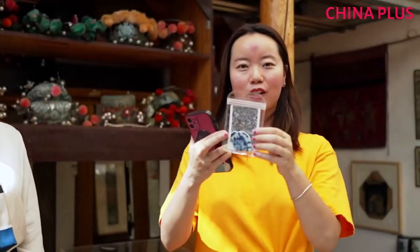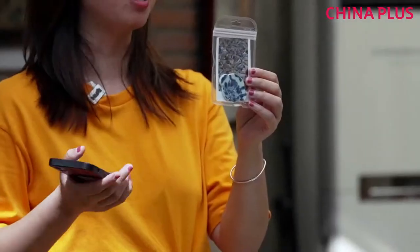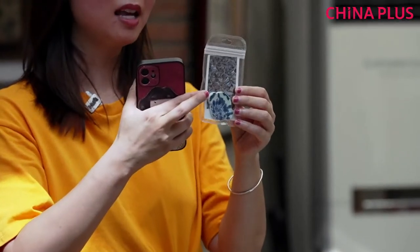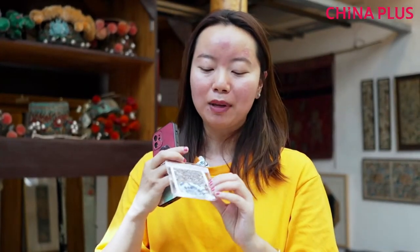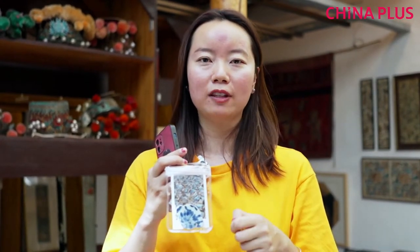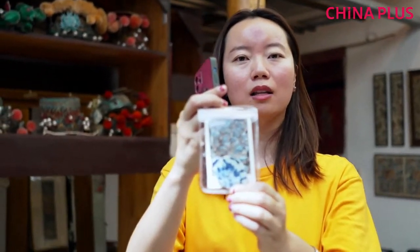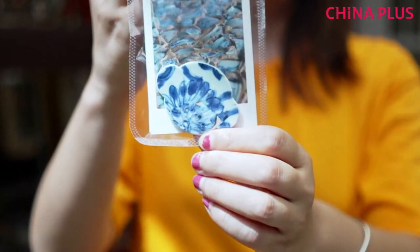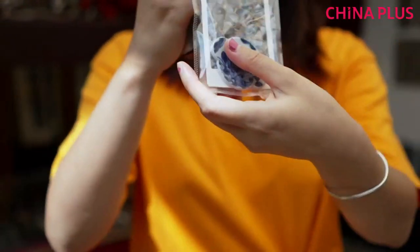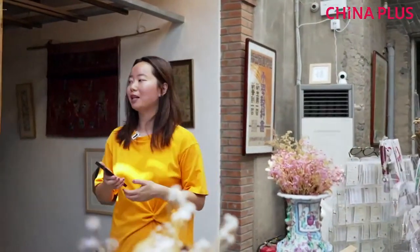So I have to tell you guys, this is actually a fridge magnet. If any of you understand a little bit of Mandarin, you might pick it up from Miss Wang's introduction. This is a ceramic fridge magnet. Miss Wang was saying that because of the way ceramics are made in China, all made by hand with craftsmen, you won't see any one single ceramic fridge magnet exactly the same because they're all hand painted. So I'll put it back and I will keep telling you about the history of ceramics in China.